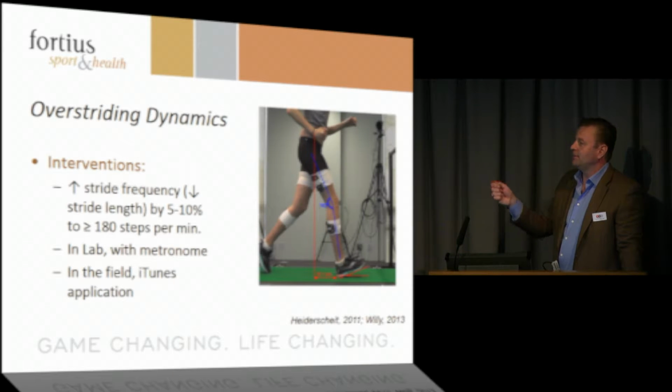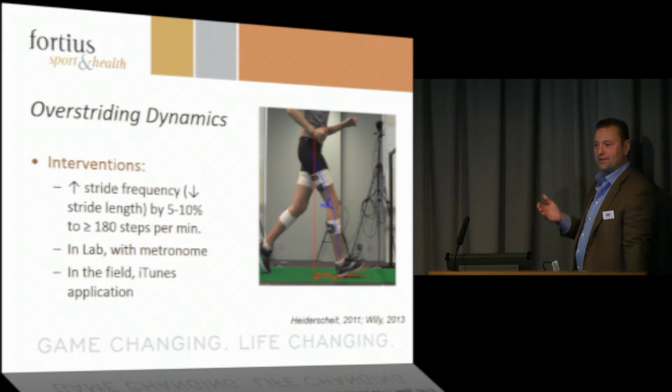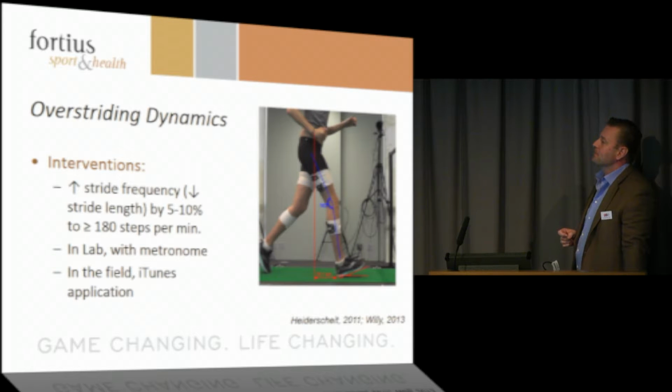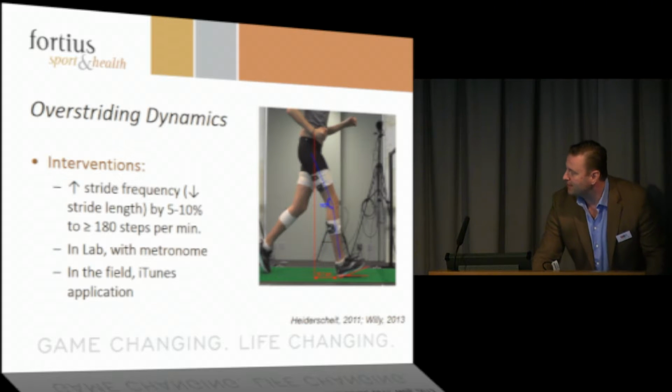But you can naturally do it by increasing stride frequency. And so I'll send people off and show them how to use the metronome, and they'll train themselves on their runs. And once they become accustomed to using the metronome, they actually often will download songs that are to that beat. So this is empowering your client or your patient to take some responsibility and work on some things themselves.